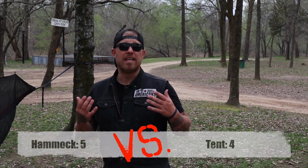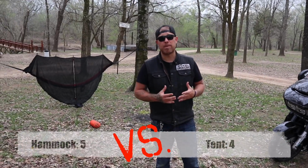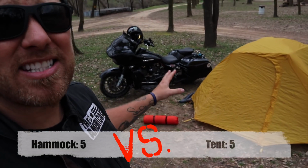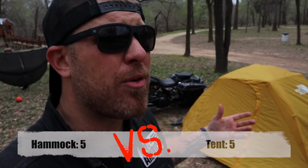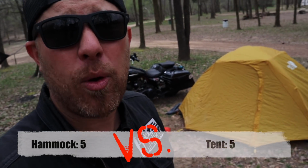Let's talk wind. This is a big one. Neither one of these is easy to set up in the wind, but if you are setting up a hammock and a rain fly in the wind, it is gonna be a bit more difficult. So in high wind, I'm gonna recommend the tent. So another thing to think about with a tent is you're gonna have to have stakes to set it up in the ground. And if you find yourself out west in the rocks and the hard ground, I have been in a situation before where I could not get those stakes into the ground. So please consider getting a tent that does not require stakes.